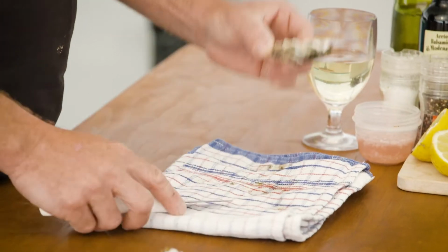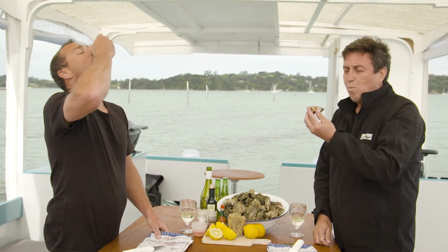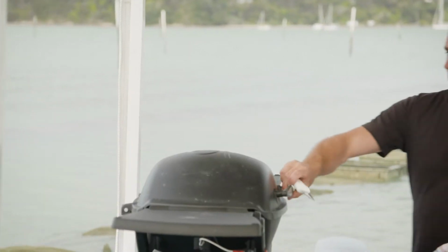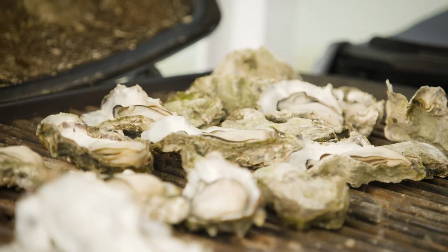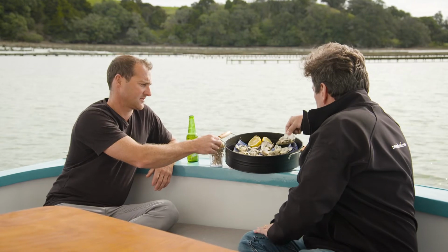And the next step? Well, it's my favourite, eating the oysters, and fresh oysters are absolutely delicious. And as an added treat, the barbecue's been fired up. Phil puts the fresh oysters on a barbie for 10 minutes on high heat, and they're ready to go. With a nice cold beer to wash them down, of course. These are the best oysters you're ever going to have.